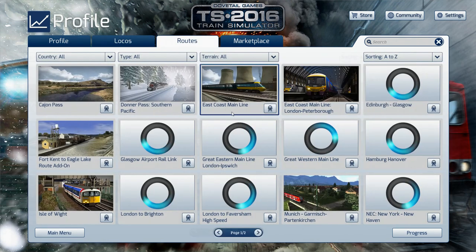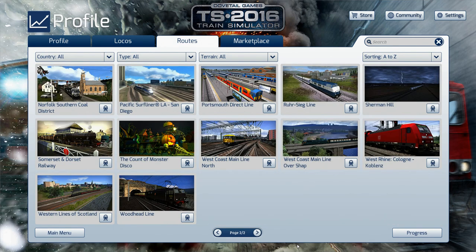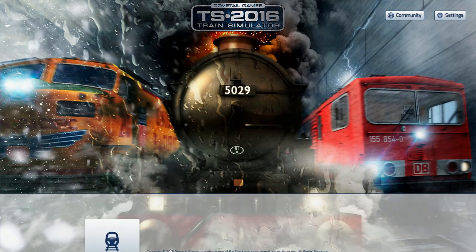And so I've got a number of trains, and I've got a number of routes as well. So as you can see, I've got a lot of the UK routes. I've got a couple of American routes, I've got the Isle of Wight routes, I've got some German routes, the New York routes. I've got quite a few actually. And these are normally just buying the various games at different stages, and you just get all the routes chucked in as well. So that's pretty cool. So yeah, we've got plenty we can go and explore with this.